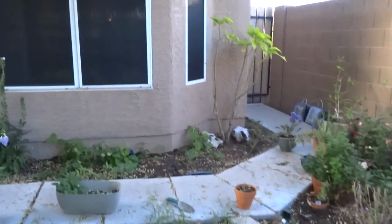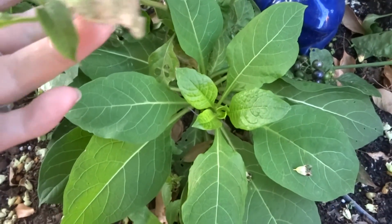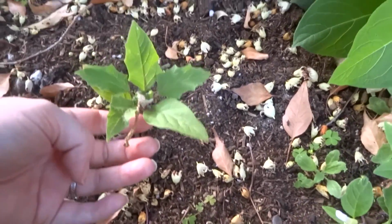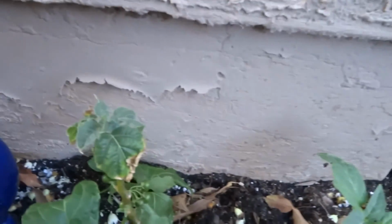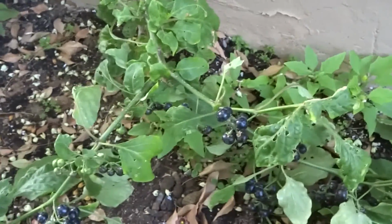And for those of my followers that really like the baneful stuff, I'm going to come back over here and give you a nice shot of this belladonna right here. Look at how yummy and healthy that one is, as well as the sacred datura right here. And this is the gypsum weed here, and then this is supposed to be a purple one, and so is that.